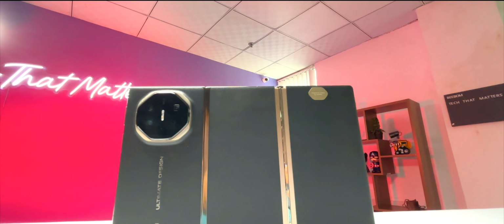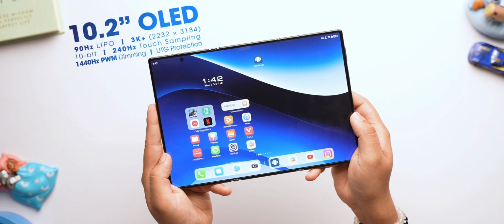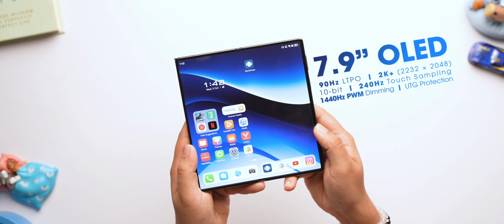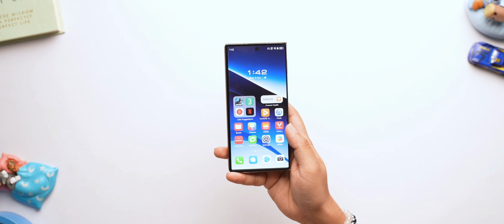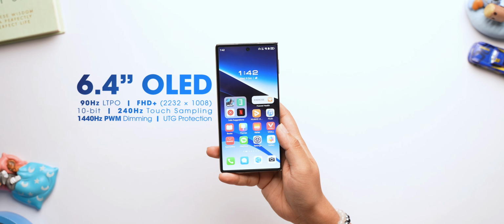Now this is how the phone looks in all its glory. There's a massive 10.2-inch 3K OLED display that looks stunning. And after the first fold, you do lose some real estate, but you're still left with a big 7.9-inch 2K plus display. And even after the third fold, you get the usual 6.4-inch display, which is comfortable enough for normal day-to-day usage.